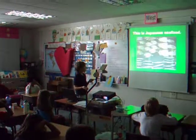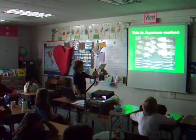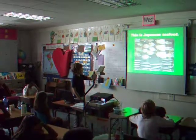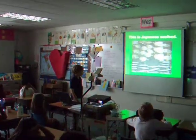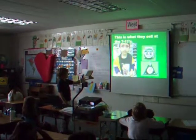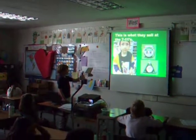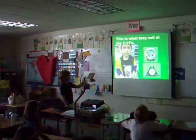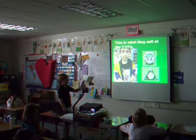Cool. This is Japanese seafood, like that squid, fish, and other fish. Yummy. This is what they sell at 7-Eleven. They sell octopus and onigiri, which are wrapped in seaweed. They have rice in them, and sometimes little fish. Yay!